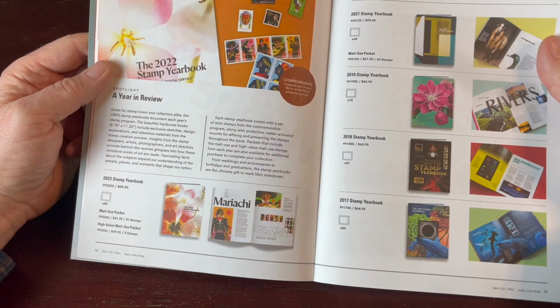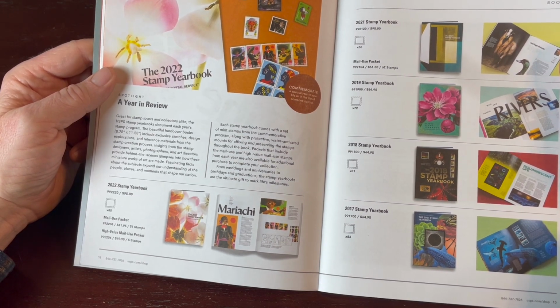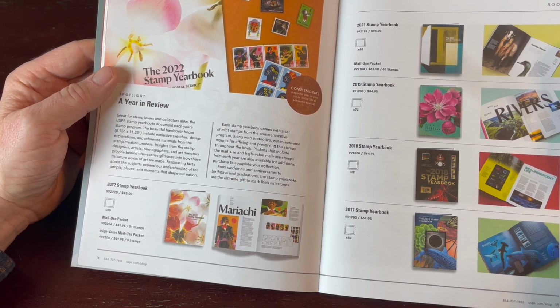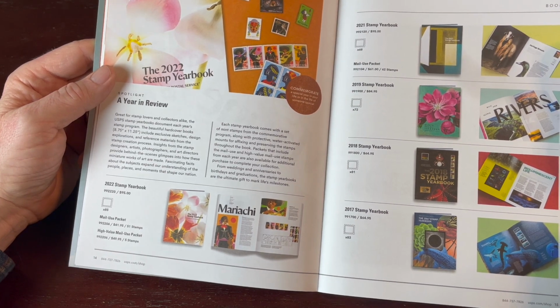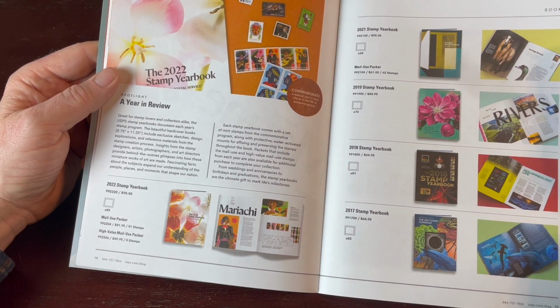Let's see, this says, great for stamp lovers and collectors alike. The USPS stamp yearbooks document each year's stamp program. The beautiful hardcover books include exclusive sketches, design explorations, and reference materials from the stamp creation process. Insights from the stamp designers, artists, photographers, and art directors provide behind-the-scenes glimpses into how these miniature works of art are made. Fascinating facts about the subjects expand our understanding of the people, places, and moments that shape our nation.